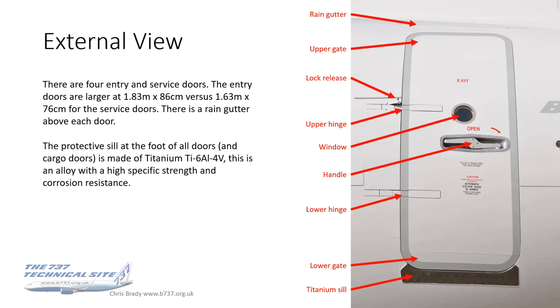It's actually a titanium alloy, and you can see I've quoted titanium 6 aluminium 4 vanadium. If you care to Google it, you can find that it's an alloy with a high specific strength and corrosion resistance, so it's perfect for all the impact damage that the door sills might get. Not only the entry doors but the service doors, because obviously you've got things like ambilifts coming up to them, manually moved stairs, and of course the other place that you've got these sills is on the cargo holds, where the belt loaders go up to the hold. So quite a necessary piece of strengthening there.